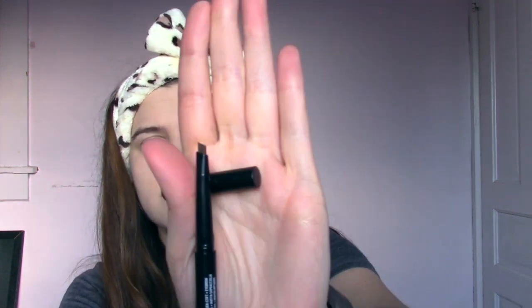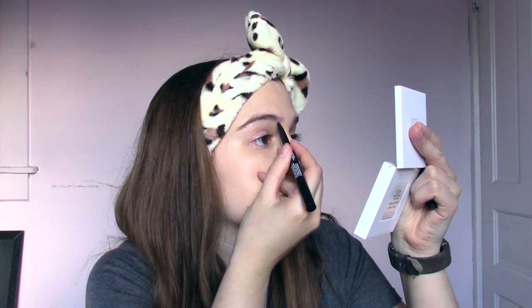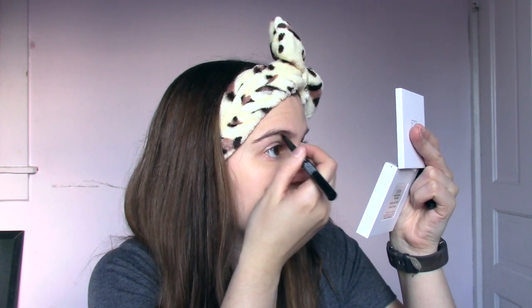All right, so here's one side. It's angled. I do like that. And I'm gonna go in the way I normally do with the bottom first, just to outline it, and then fill in what needs filled in.